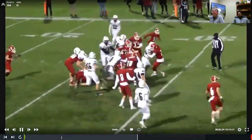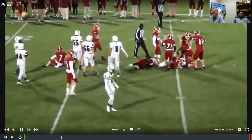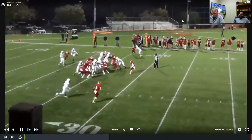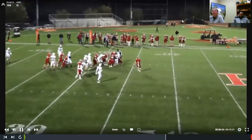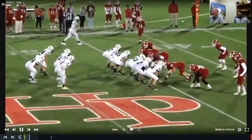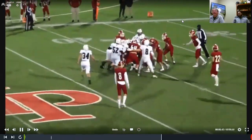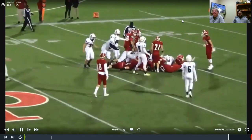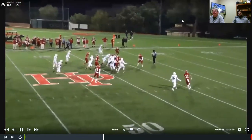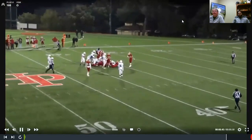Oh, no. This is the best run of the game right here. That's a good run there. Runaway freight train. Look like old Earl Campbell right there. That's the reason he wears number 34. Look at that running. I made that comment earlier, there's so many backs, and they run differently, so it's kind of hard to stop.